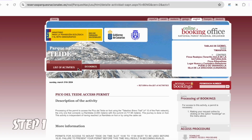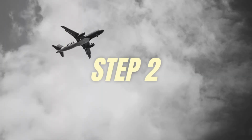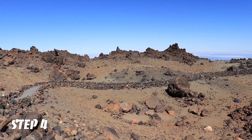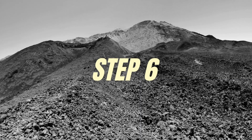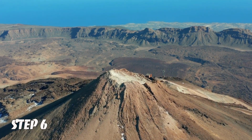Step 1. Get the permit months in advance on the National Park website for free. You need a specific permit to get past a certain point because it is a UNESCO World Heritage Site. Step 2. Fly to Tenerife. You're basically flying to the middle of the ocean. Step 3. Get to the base. Step 4. Hike to the Rambla. This is also where the cable car lets people out. Step 5. Show your permit to the almighty gatekeepers. Step 6. Walk the final 163 meters to the crater.